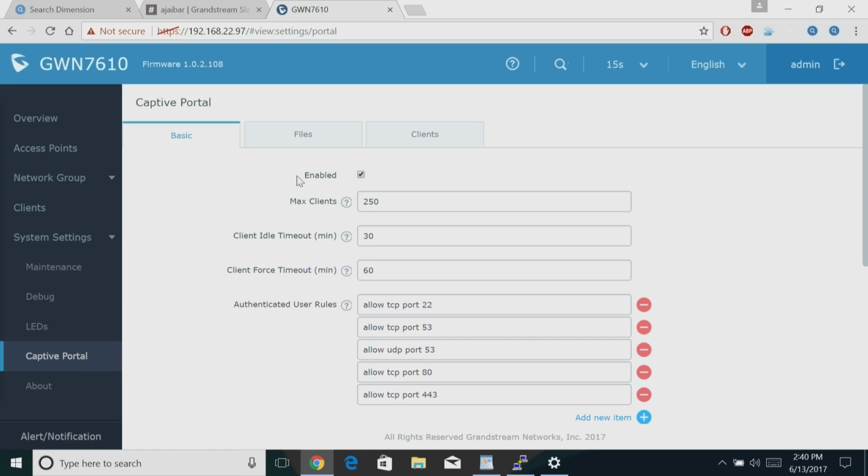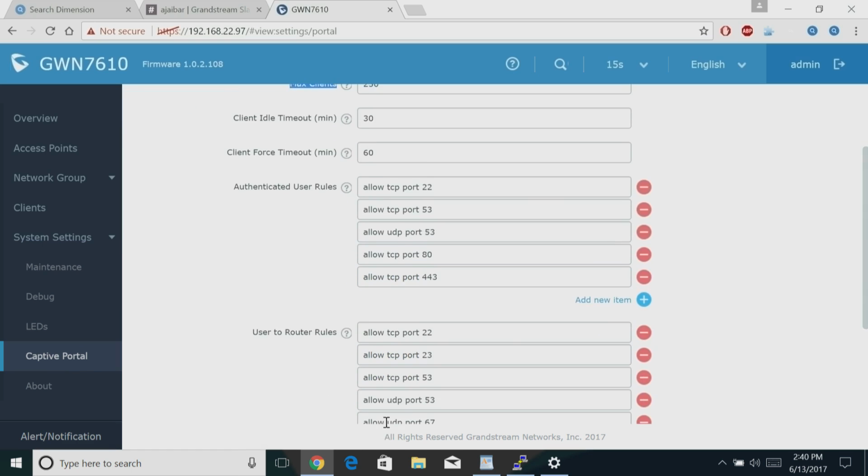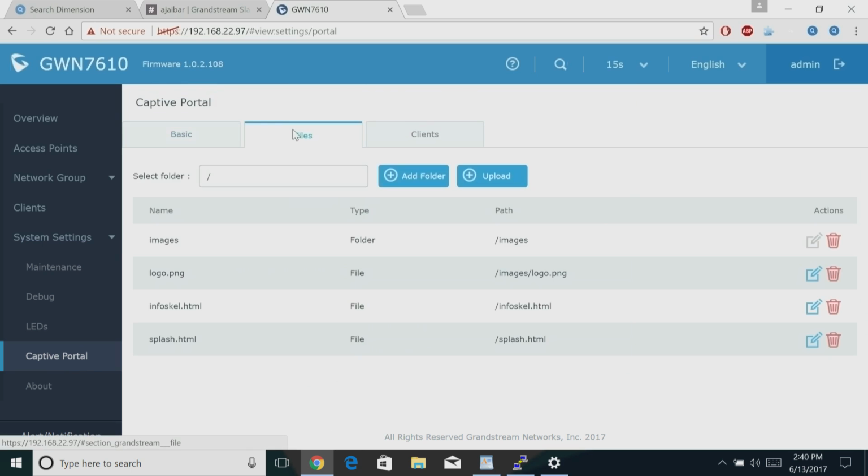So you can enable that captive portal right here, and then go upload your captive portal, which is the landing page. So when I connect to this network, I will get a portal that displays a disclaimer, terms and conditions of use, and whoever logs into the network can just agree to the terms and conditions, and then can log into the network.